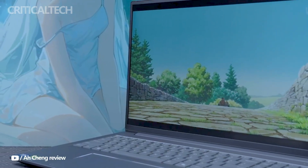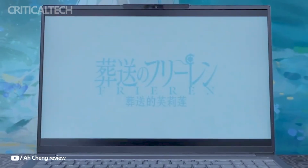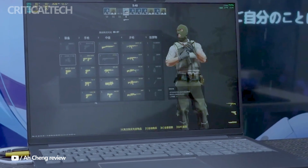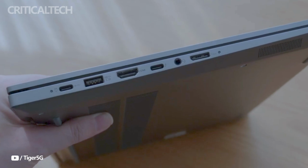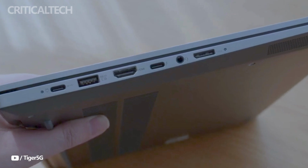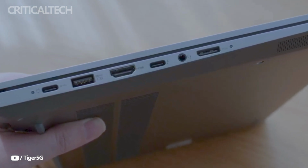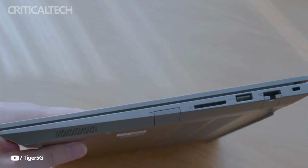To further enhance user experience, the display is TÜV Rheinland low blue light certified, reducing eye strain during long periods of use. The ThinkBook 16 Plus 2024 offers a variety of connectors for different devices in terms of connectivity. There are two Thunderbolt 4 connectors for fast data transfer and power delivery, a 3.5mm headset jack, and a USB-A 3.2 Gen 2 port on the left side. Two USB-A 3.2 Gen 1 ports are available on the right side for additional peripherals.